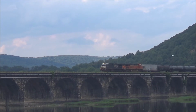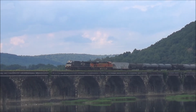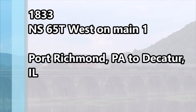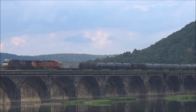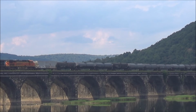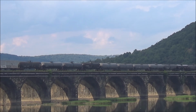This is NS-65T, empty ethanol from Port Richmond, Pennsylvania to Decatur, Illinois. That BNSF unit must have been run through power on the eastbound loaded train and is now returning back to the BNSF.